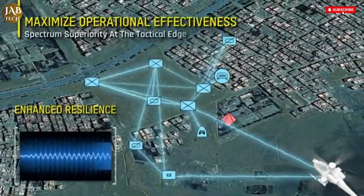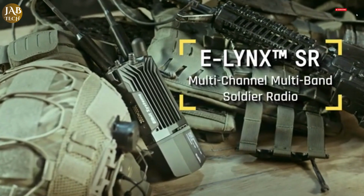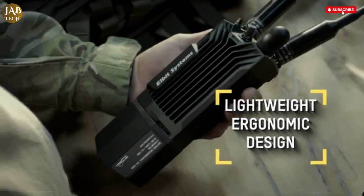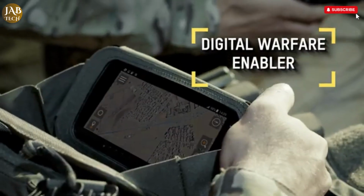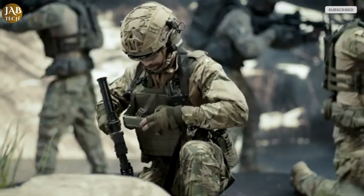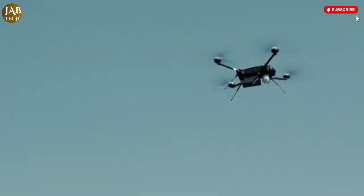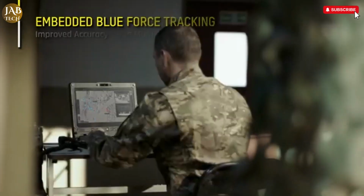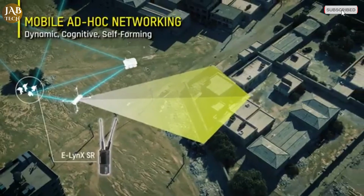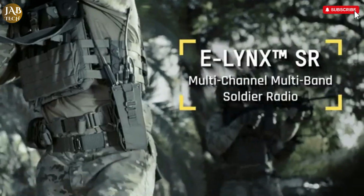Compact, lightweight, and easy to operate, the ELEX SR doesn't just simplify field communication, it transforms it. Real-time voice, video, and data transmission capabilities enable soldiers to share battlefield intelligence instantly, dramatically improving situational awareness and decision-making. Its intuitive interface and portability make it an indispensable asset for modern infantry, special operations teams, and rapid response units. In an age where communication is as critical as firepower, the ELEX SR stands out as a strategic force multiplier, offering unmatched versatility, reliability, and operational advantage in today's fast-paced combat theaters.